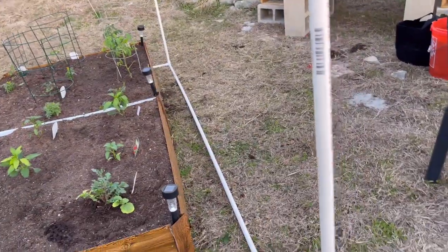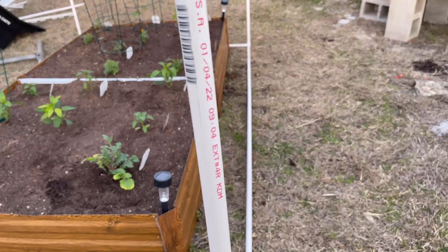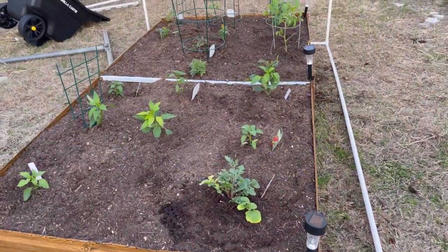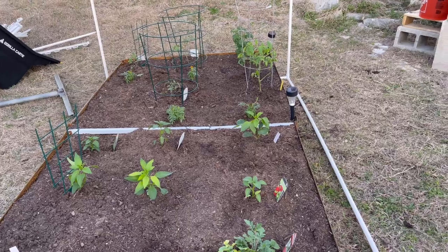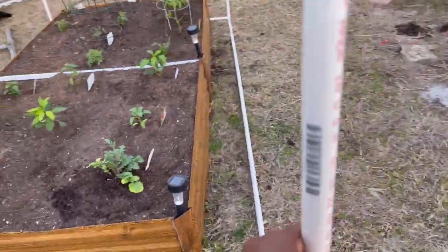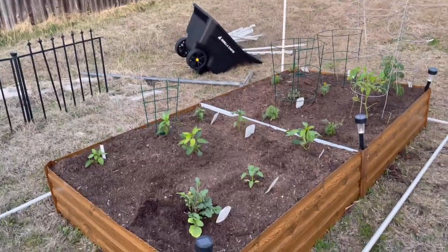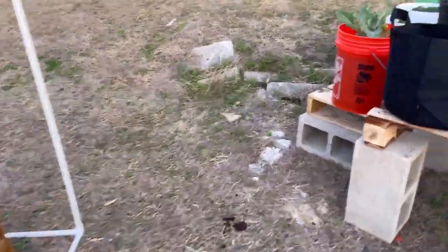So actually this little frame here, I'm waiting for my dad to come by, and we're gonna encase this with some screen mesh. The idea was originally for rabbits, but we got to thinking about it for the moths and everything too. So we're gonna use a smaller screen to encase this with. And then I'll be able to move this off and on by flipping it over. So yeah, that's the idea for that. And let me water and then that'll be it.